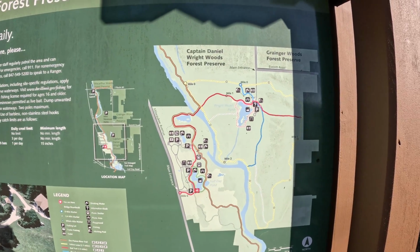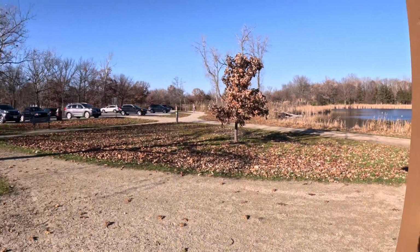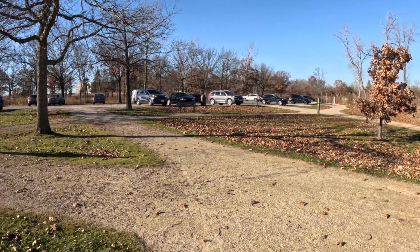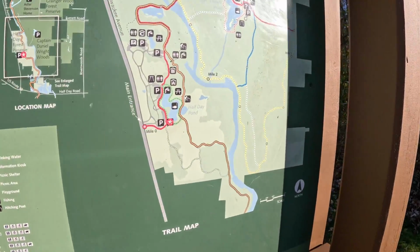So here's what the map looks like here at Half Day Forest Preserve right off of Milwaukee Avenue. We parked in the parking lot right over here. You can see they have a restroom over here. There's some benches, picnic tables. They also have a lake here, or I guess it's Half Day Pond.